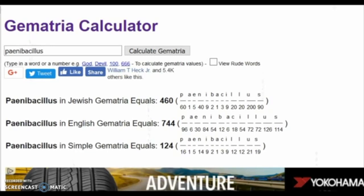But what you're looking at and what you need to understand is that your language, English, what I'm speaking in, was created using math. That math is called gematria. The French language, the Russian language, most languages on the planet were created using math. They were created using gematria.